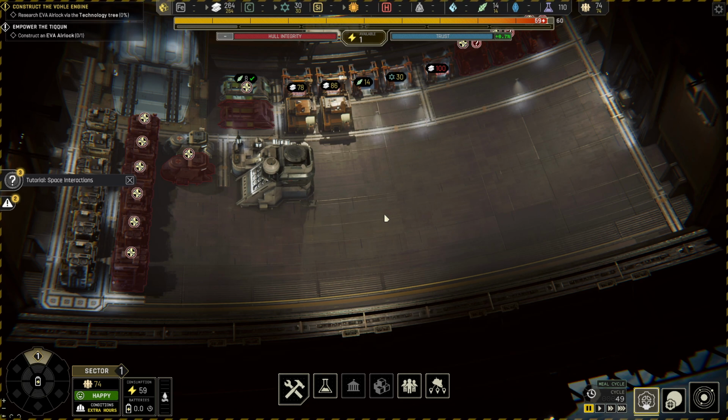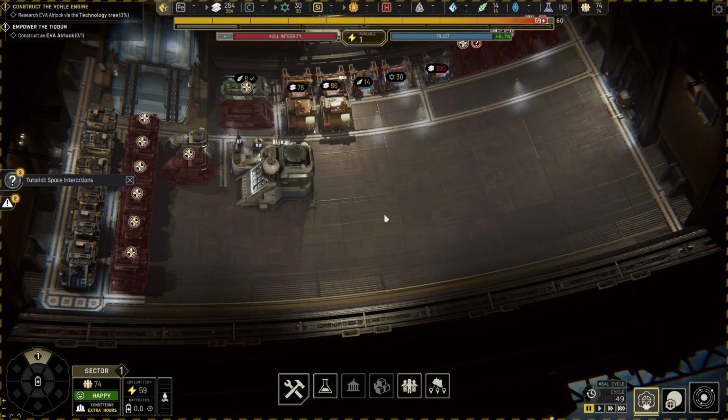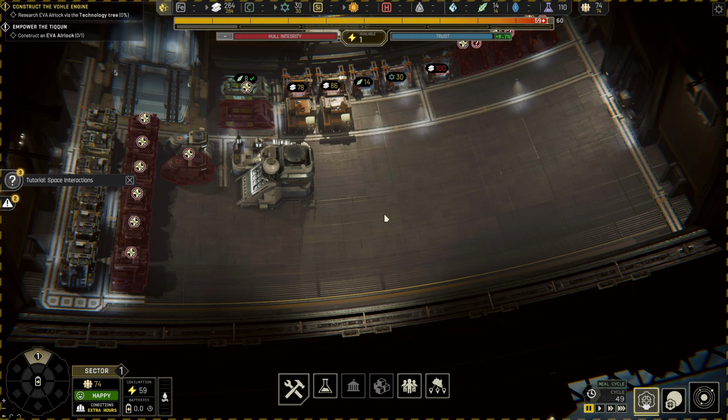We're starting right where we left off before, a little bit halfway between the first mission. I was real excited about what can come next. We got to this point where we had to go research the EVA airlock and start taking a look at perhaps the external structure of our base.